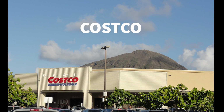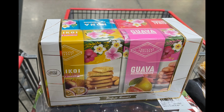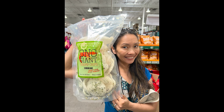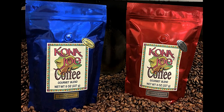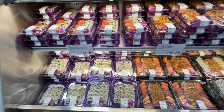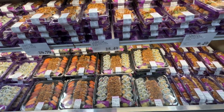Our next recommendation is to go to Costco. Yes, you heard me right, Costco. The Costco in Kona is a treasure trove of island-exclusive items that reflect the state's rich culture. Among the standout offerings are local snacks, such as Ono shrimp chips and macadamia nuts in various flavors. And, of course, the well-known Kona coffee. We couldn't pass up their very, very fresh sushi and poke.